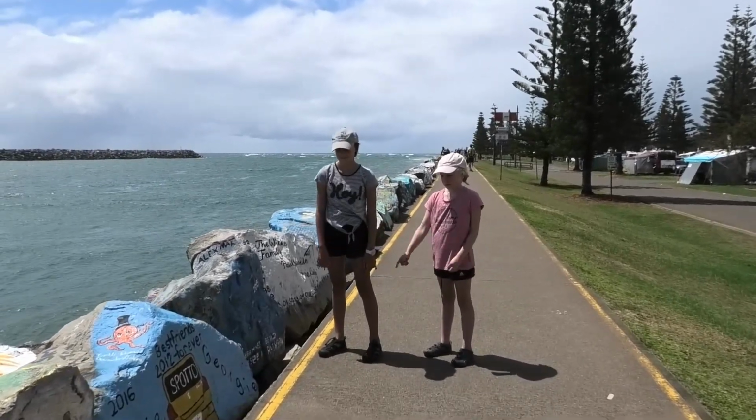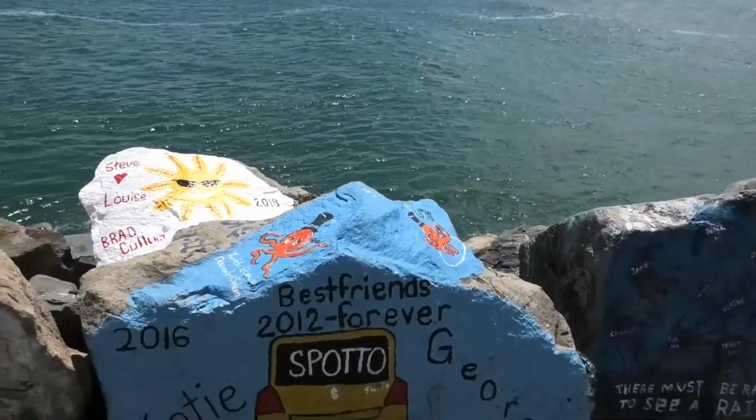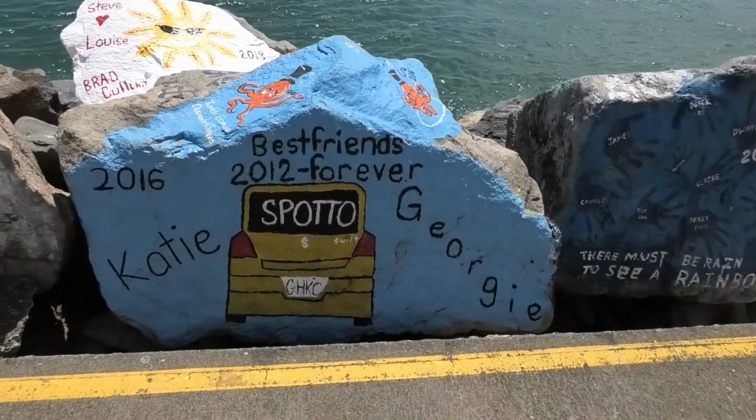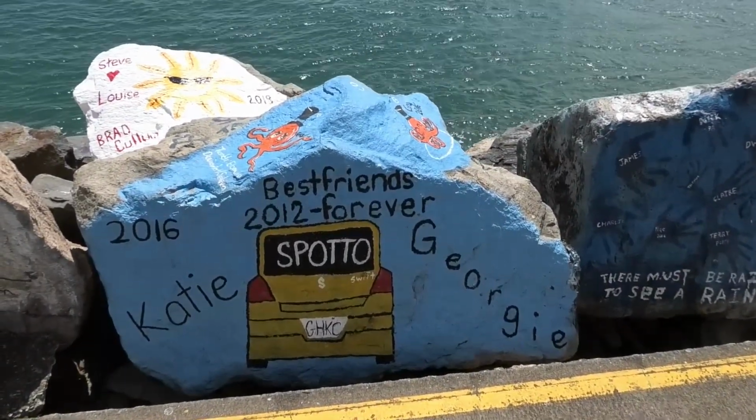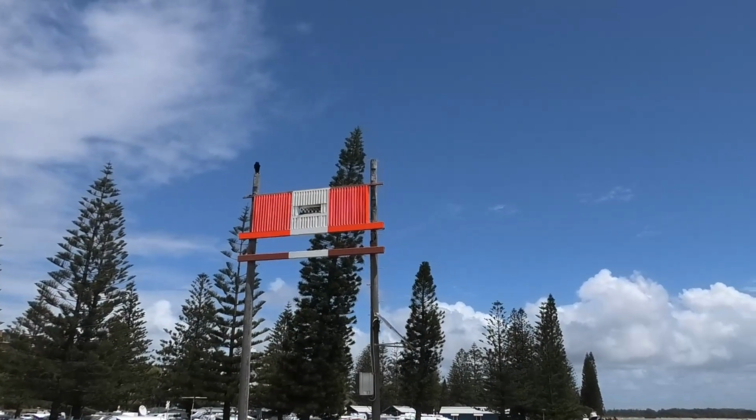What are we looking at, team? Painting. Say spotter. Oh, look at that. See, we're not the only ones that play that game. We're just checking out the leading lights.